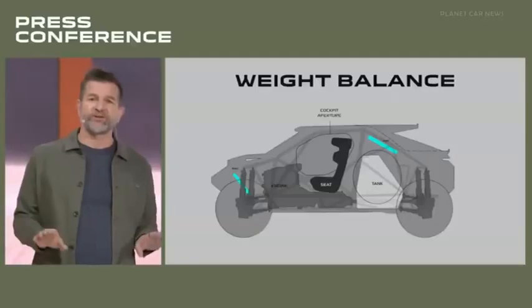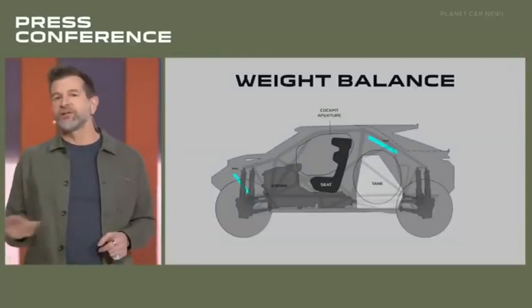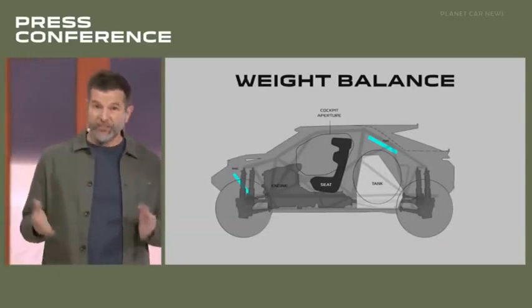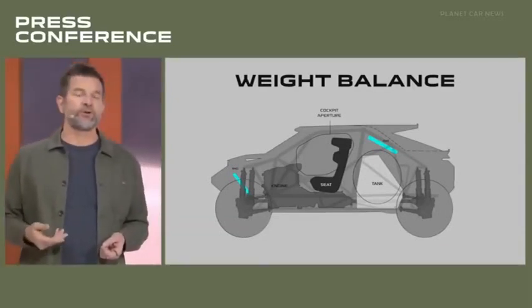Third, of course, essential also means avoiding the superfluous. So we removed everything that was not necessary. No surplus in body parts, no decorative elements, to optimize the weight balance, making the car easier and safer to drive in extreme conditions.